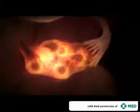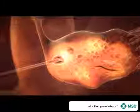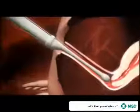A further development of in vitro fertilization is what is known as intracytoplasmic sperm injection, or ICSI for short. The ovaries are first stimulated with hormones to allow several ovarian follicles to mature. The eggs are then removed by aspiration. This takes place under sedation during a short outpatient procedure.